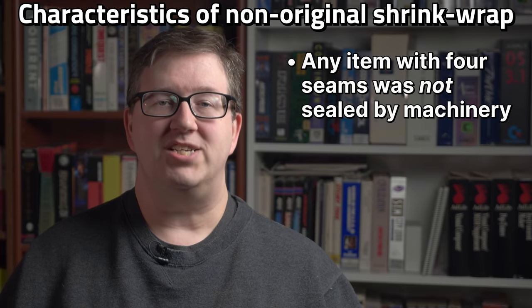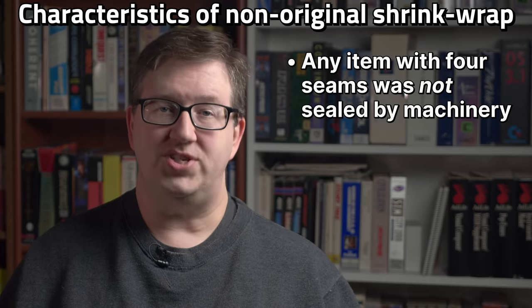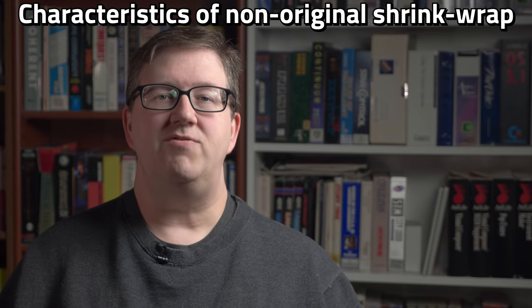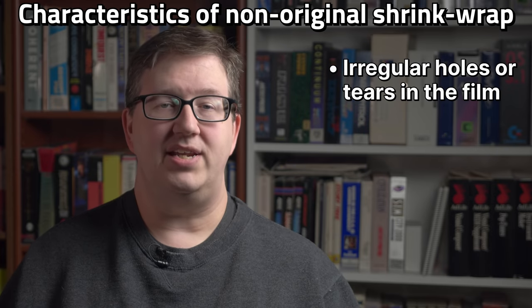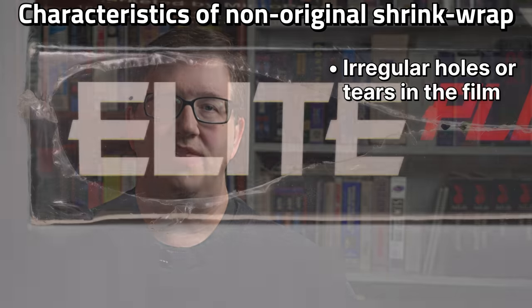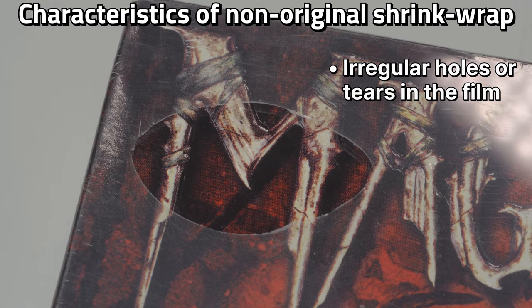Items sealed as part of a mass production line have either two or three seams. Any item with four seams is suspect and should be examined more closely. Uneven application of heat, such as from a handheld heat gun, can result in holes or tears in the shrink film. These holes are much larger than quarter-inch venting holes and are always irregularly shaped.